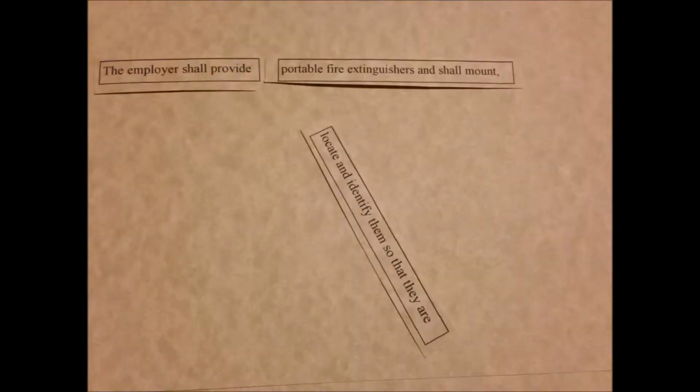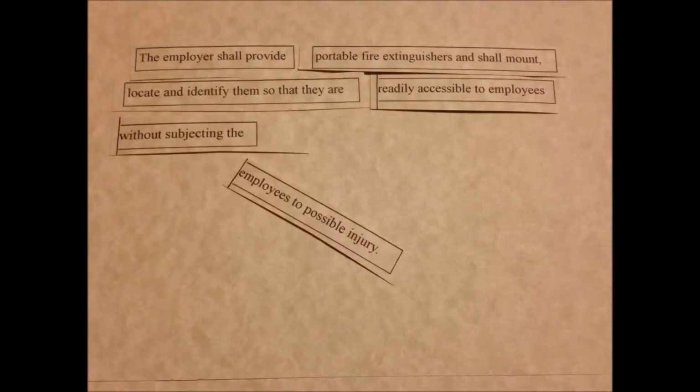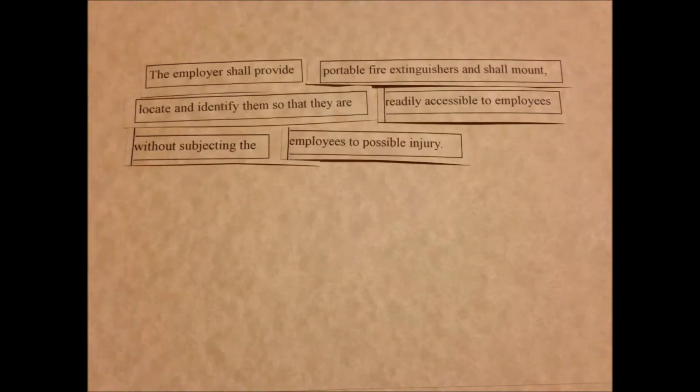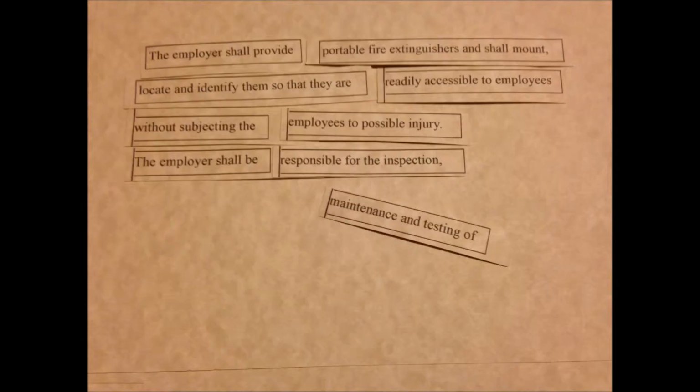The employer shall provide portable fire extinguishers and shall mount, locate, and identify them so that they are readily accessible to employees without subjecting the employees to possible injury. The employer shall be responsible for the inspection, maintenance, and testing of all portable fire extinguishers in the workplace.